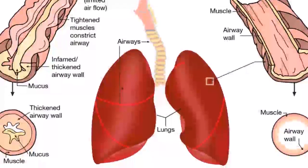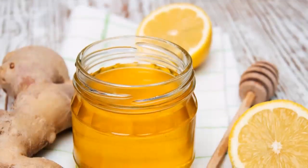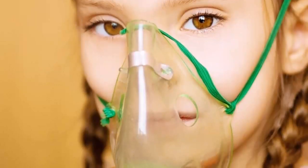To detoxify your lungs, prepare a fenugreek decoction by boiling 1 tablespoon of fenugreek seeds in a cup of water and mixing 1 teaspoon each of ginger juice and honey in it. Drink the solution every morning and evening. You can also eat raw ginger mixed with salt.